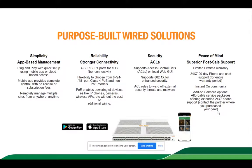PoE powers your access points or any other device. If you want to power them from these switches, you can do it. Up to 370 watts of power budget is available.